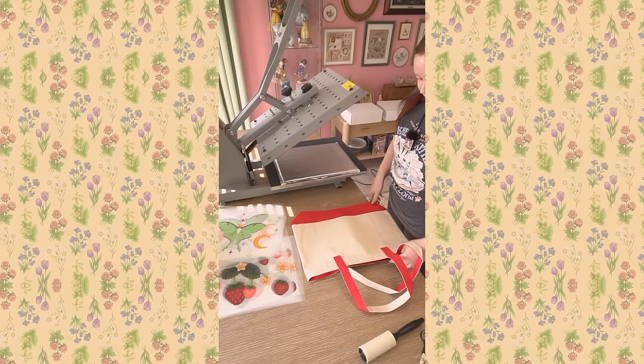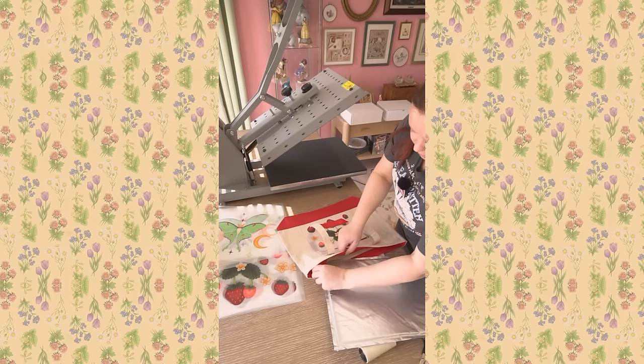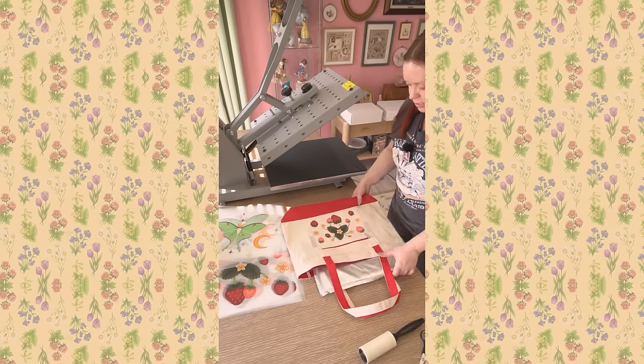Oh, I didn't put that inside. Well, okay. It's gonna be a little tighter. I could turn it sideways because it's a small design. I technically could go like that.